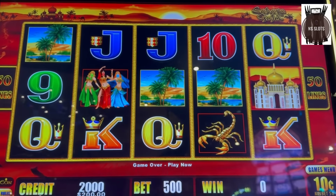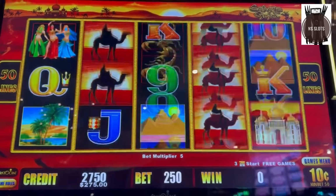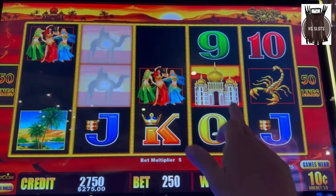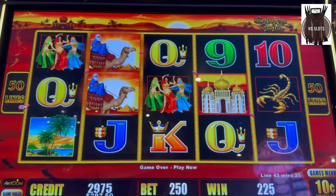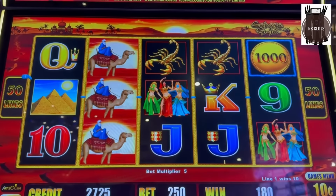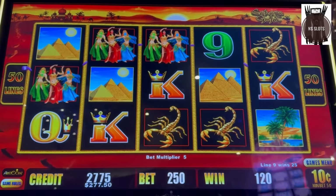Alright. Put in 300 to start. We'll do $25 spins. Okay, so the camels are wild. We need three of these guys here. What is that there? That's not the Taj Mahal. No, it's something else. I don't know what it's called. And the camels are wild, or we need six or more of those gold coins for the hold and spin.